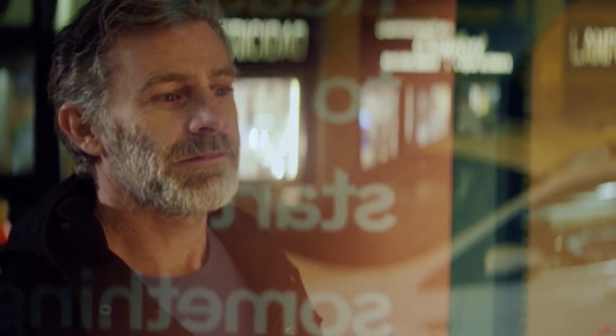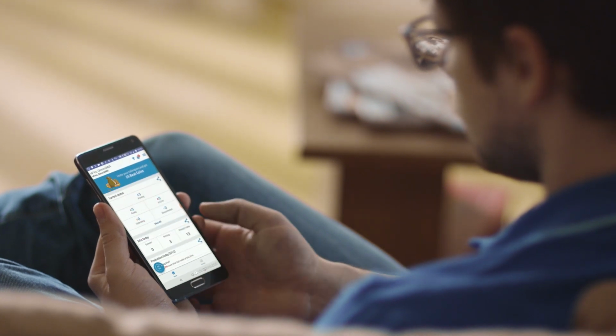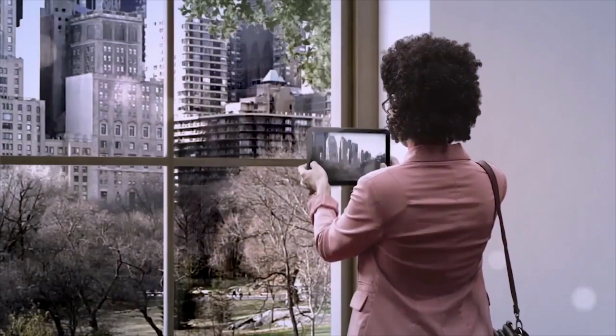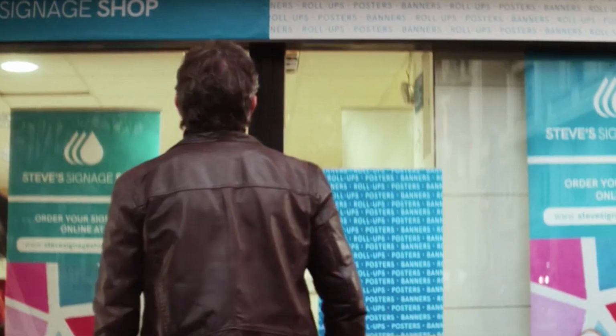And what's the best part about all this? When you upgrade to cloud-connected HP Latex printers, access to all these tools is completely complimentary. No matter what your clients ask, HP Latex Smart Printing Experience gives you the confidence to say yes every time.